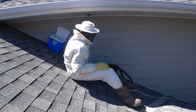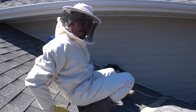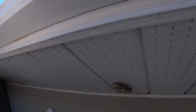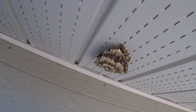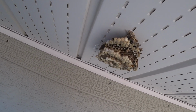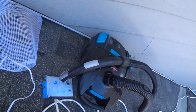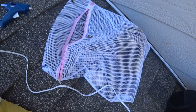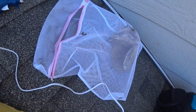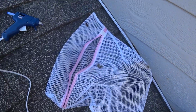Let's give that a minute to see if it sticks well enough. Show you a close up while we're waiting. Still larvae in that one, but no active wasps. There are a lot of wasps in this bag. There are a lot of wasps in the vacuum. So I'm going to give you a close-up when we open the vacuum so you can see. But I don't necessarily want the wasps in this bag to leave right away.